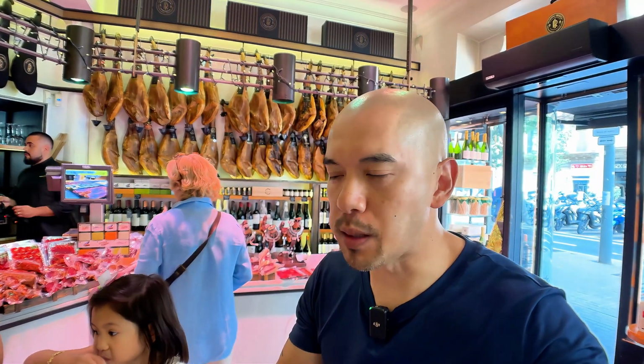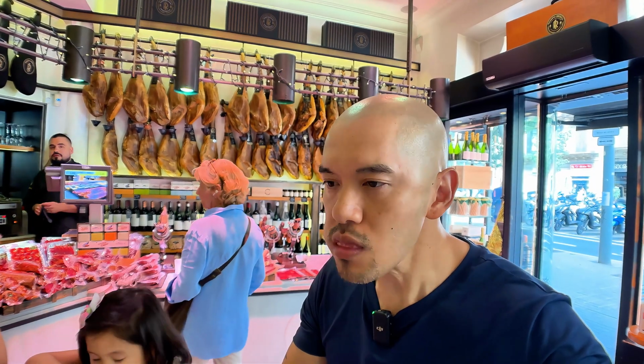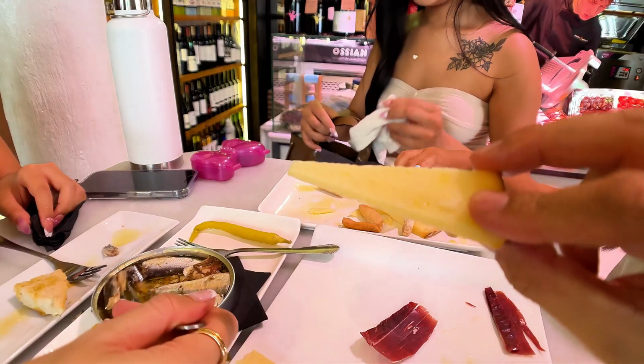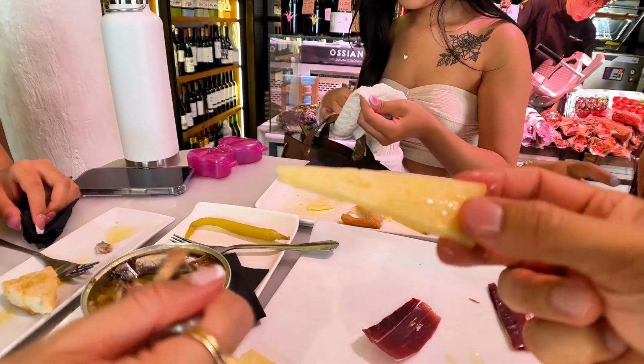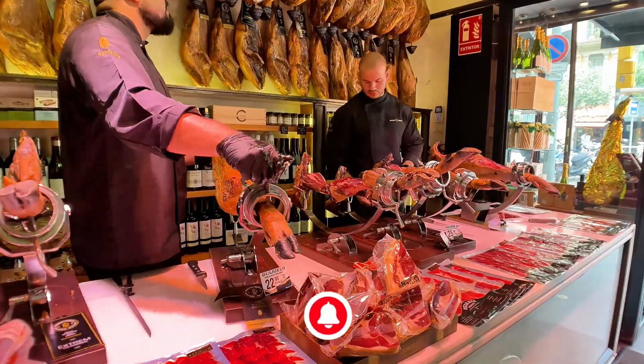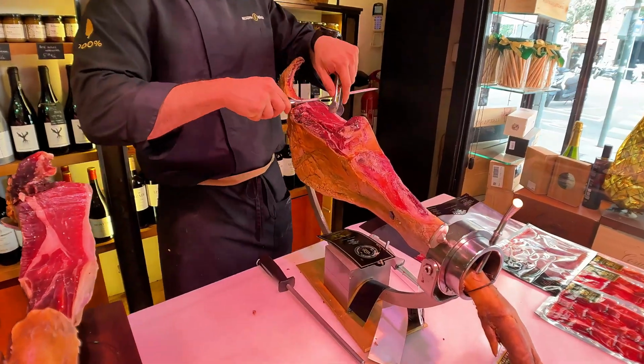It doesn't taste very fishy. I mean, you can taste the fish flavor, but it's very mild. With that bread and the tomato sauce, or tomato spread they put on the bread, it comes together very nicely. Having traveled to other European countries such as Italy and Portugal, I can honestly say that the cured meats we had at Reserva Iberica was hands down the best I've ever had in my life.